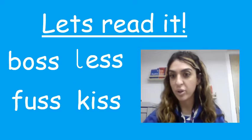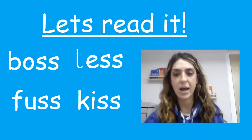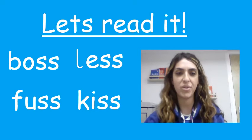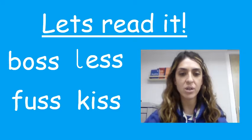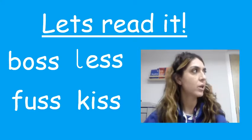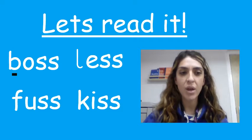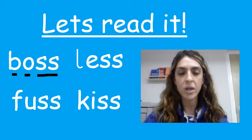So hopefully you can already see here that these words have all got today's S sound at the end, and all of the words have two of the S's there, but we're only going to say it once. So help me sound out these words using really careful phonics. We have B, O, S, B, O, S.